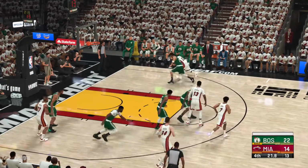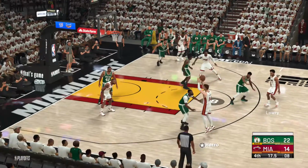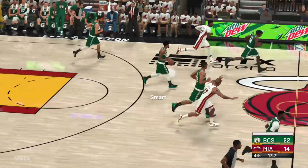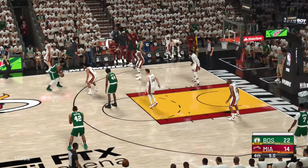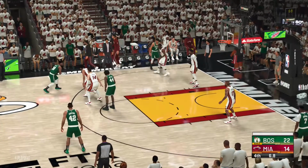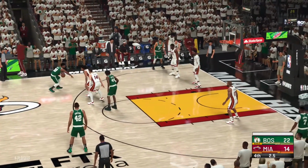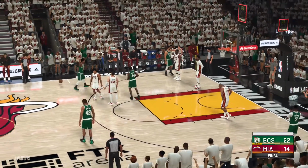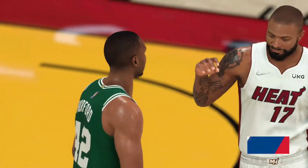Butler feeling out of it. Outside Lowry. From deep. Long range. Miami no good on that time either. Outside Smart. So we see Boston get the win here. And you got to feel good about getting each and every game here in the postseason.